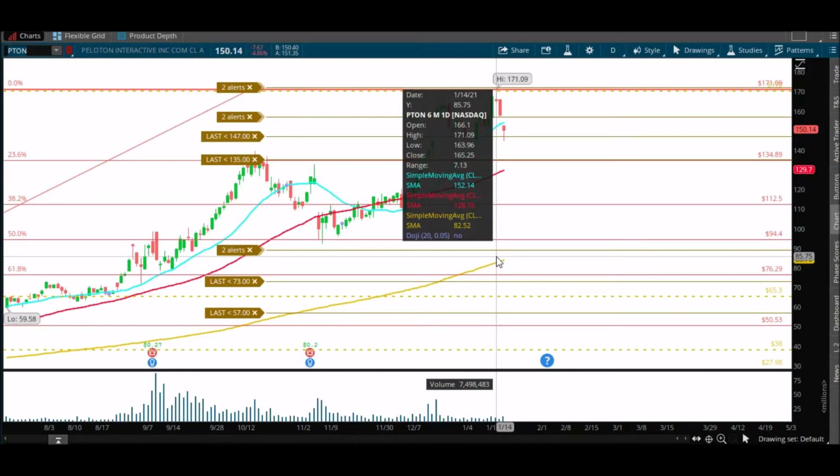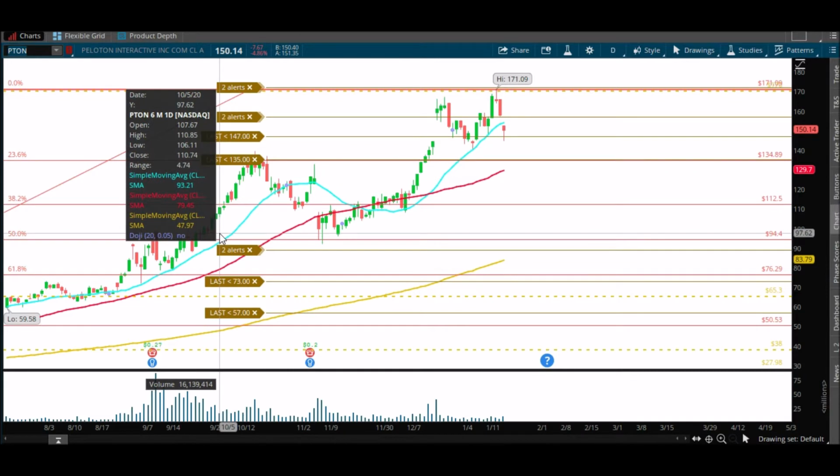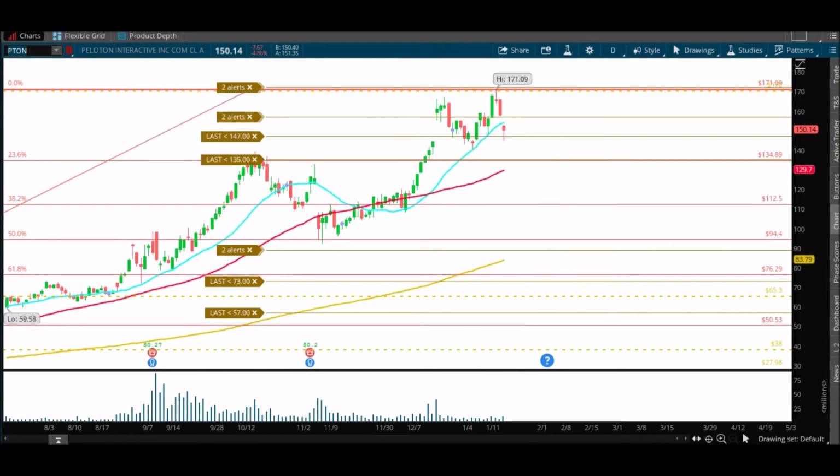Hey traders, control the trade here, and we gotta look at Peloton, which has been on an incredible run. I've been tweeting a lot about it, so why don't we take a look at the tweet.